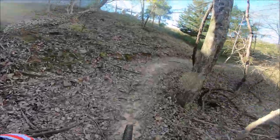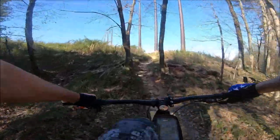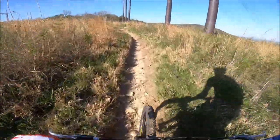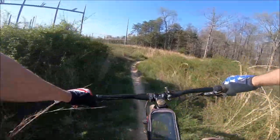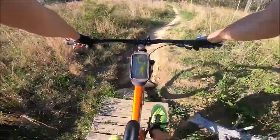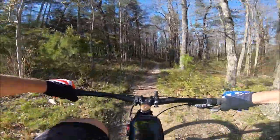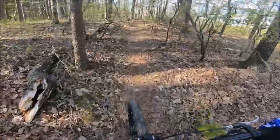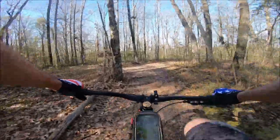Now we're connecting on to Switchyard. Part of the way into it already, but one thing about this ride is I'm already looking forward to beer somewhere.